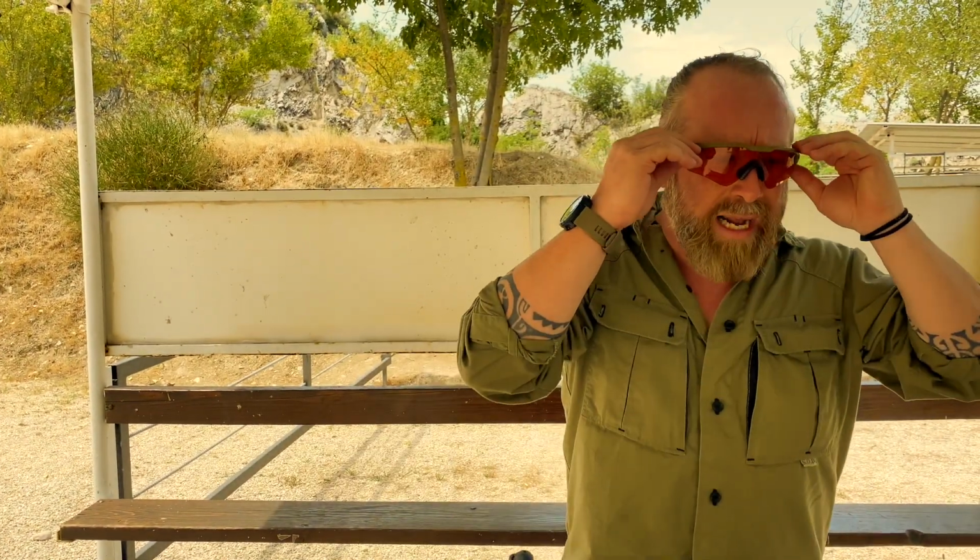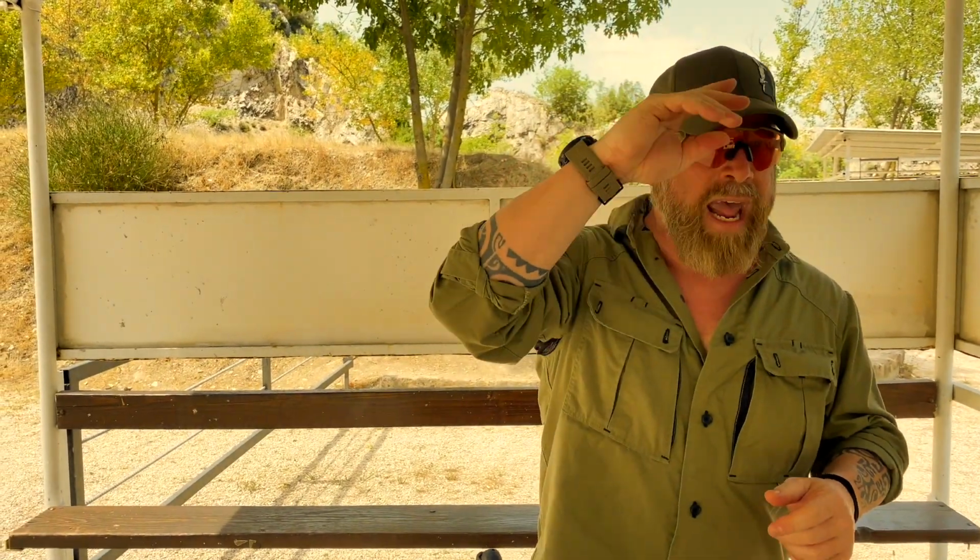To avoid this risk, this is why we always dress in this order. First of all, you need to put on your eyes protection. Second, you put on your head cover. Third, you insert your ear protection. At that point, you're going to see, look at this, I put my thumb in my ear protection.